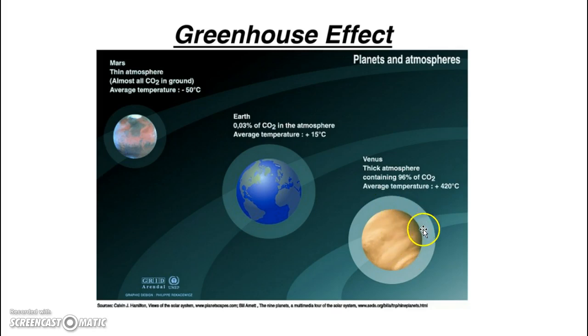96% of that atmosphere is composed of CO2, or carbon dioxide, and that keeps it very hot. It is at 420 degrees Celsius, not Fahrenheit, but Celsius. That's hot enough to melt lead. So it's a kind of cautionary tale on what can happen as a self-generating process if the surface of a body in space warms up enough. Now, that's one planet closer.